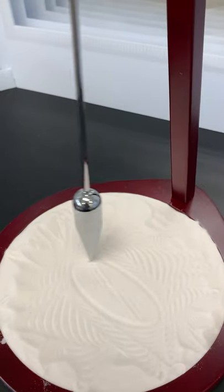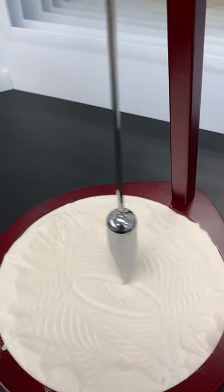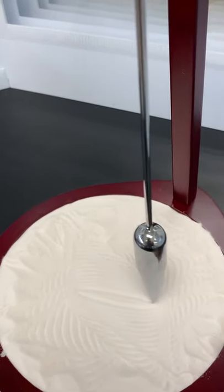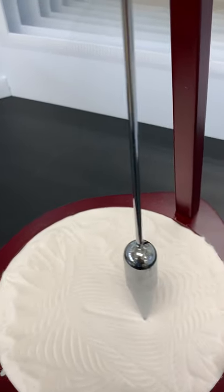And next time you're at a science center, look at that cool pendulum and go, that proves that the Earth rotates counterclockwise on its axis. It's pretty neat.